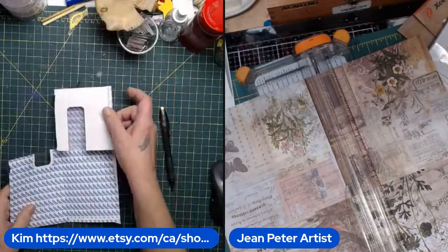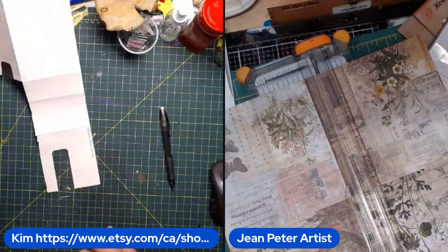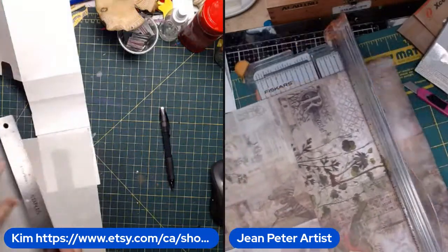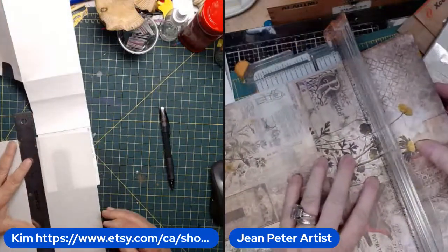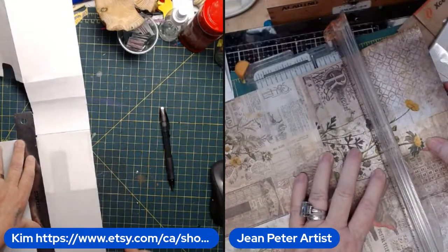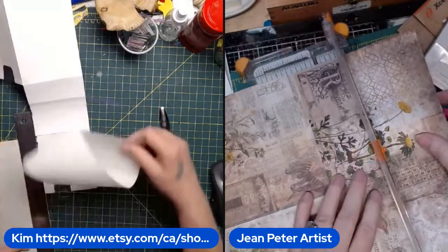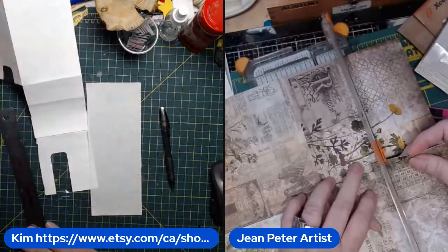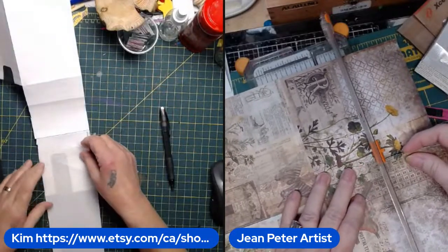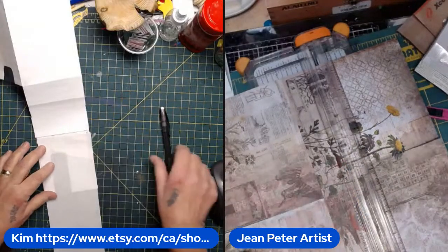Okay. So, the one thing she did do was she took a piece of vellum, actually. I'm going to cut this the width of that. Just going to take a ruler and lop off a hunk of the tracing paper. Maybe. I'm struggling. There we go. And then what I'm going to do is I'm going to put this down and I'm going to draw my window.